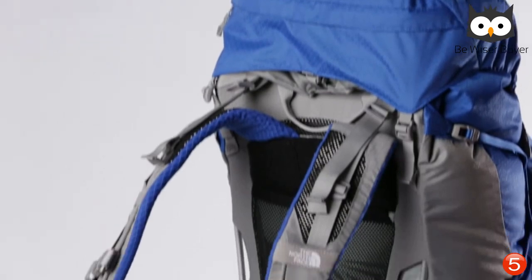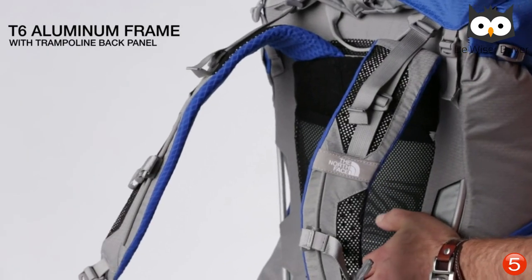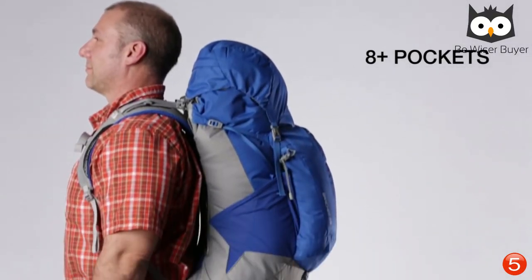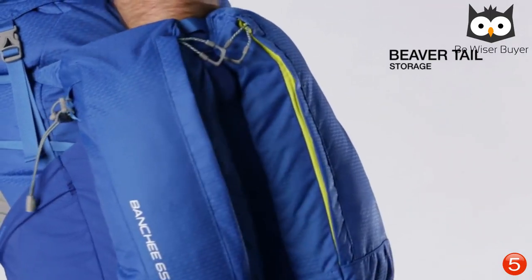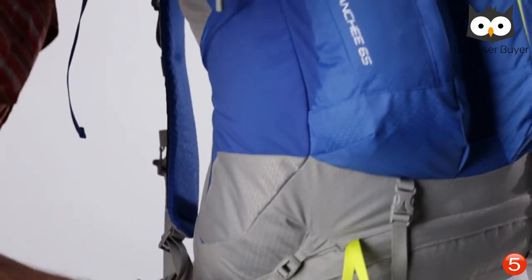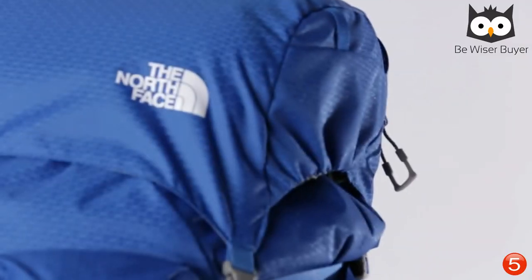The Banchee series incorporates an ergonomic T6 aluminum frame with a highly breathable trampoline back panel to provide maximum freedom of movement and airflow, along with optimum load control. The large beaver tail back panel allows for even compression, pulling heavy loads closer to your center of gravity for maximum control.